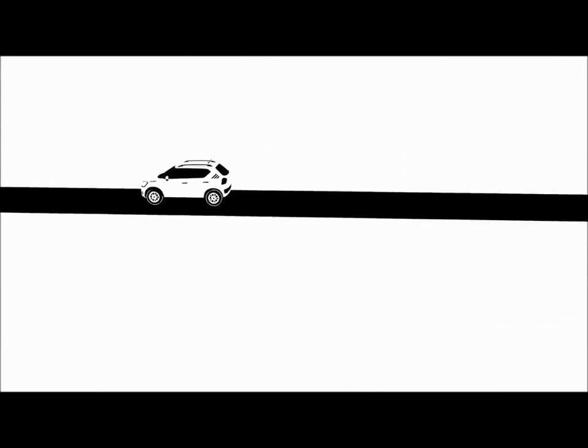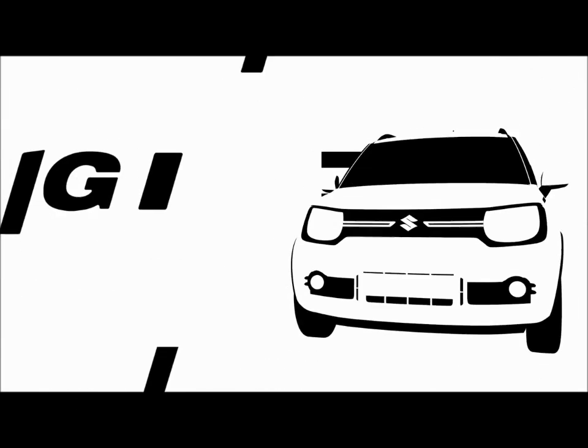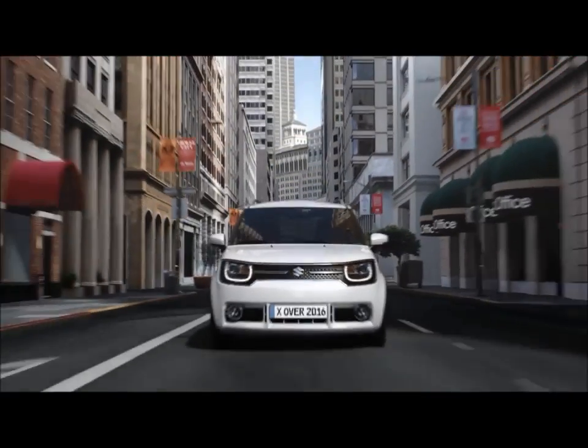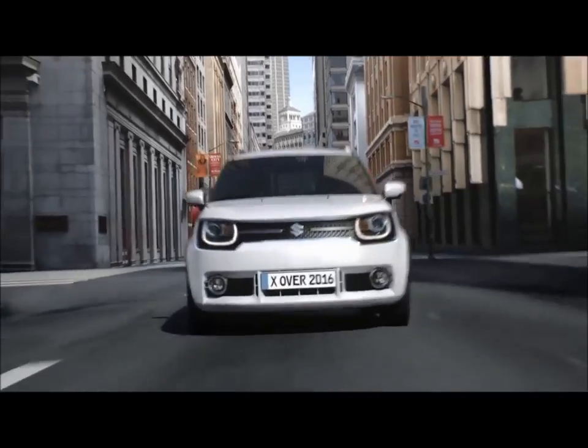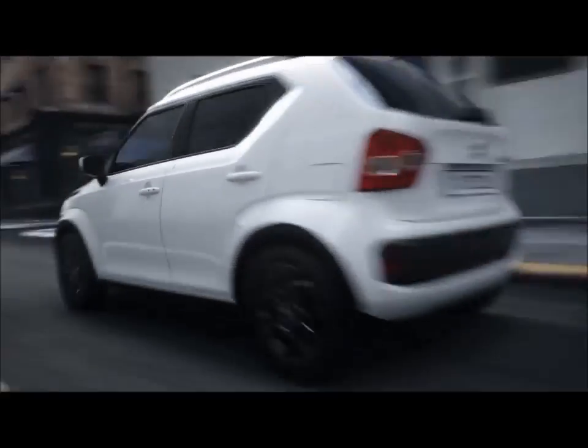In spite of these mammoth advantages, it costs a minuscule 15,000 rupees more than the Baleno petrol over a usage of 75,000 kilometers over 5 to 7 years. How then can we not declare the Ignis diesel automatic as the winner of our comparison?